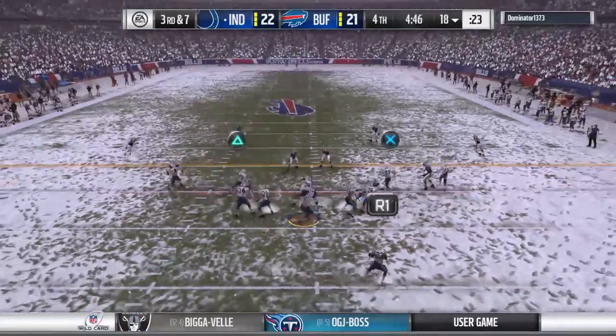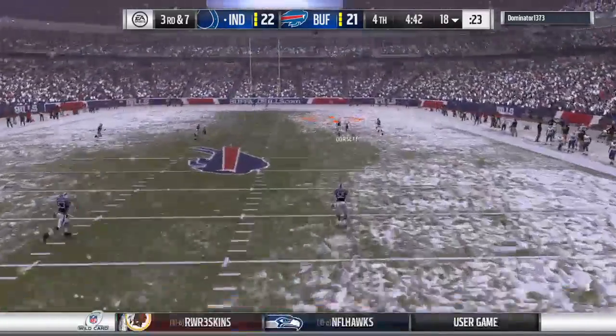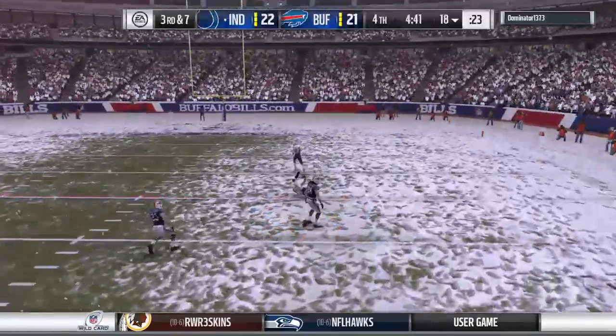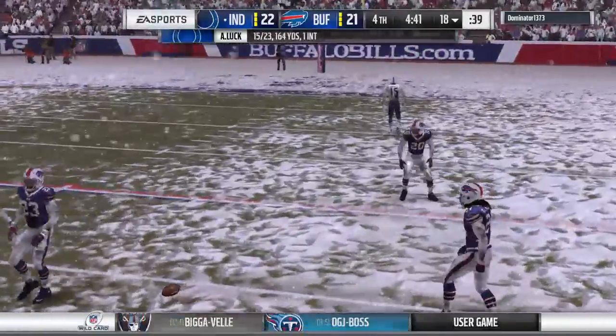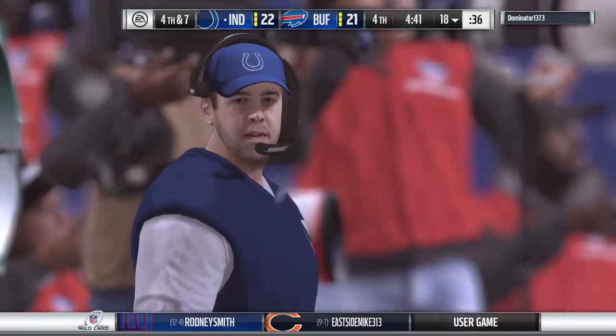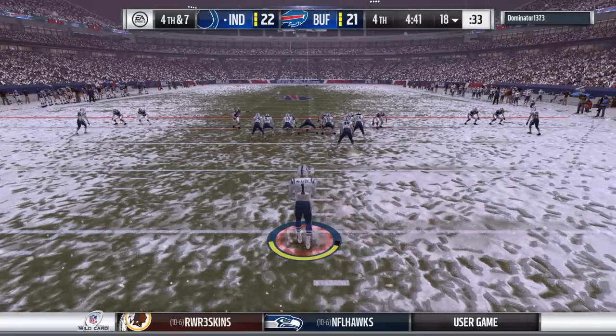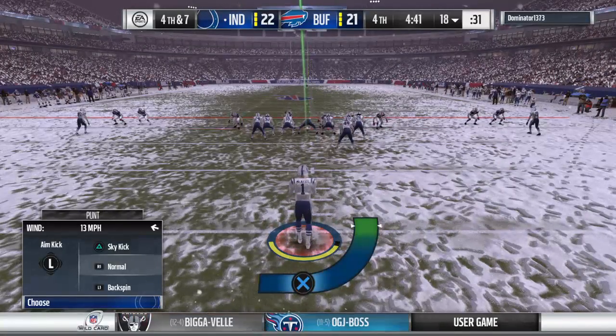Oh, I like it. Now Luck surveying the field. He'll rifle this one deep right side. And it's knocked away and incomplete. Philip Dorsett, the intended receiver. And that'll bring up a 4th down. Here's Pat McAfee now, as he's on to punt for the first time this afternoon.